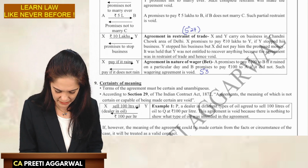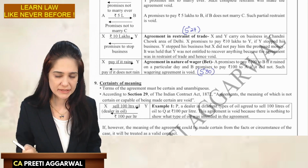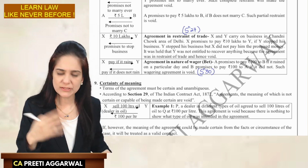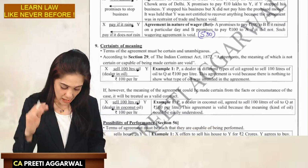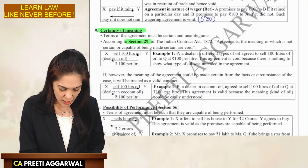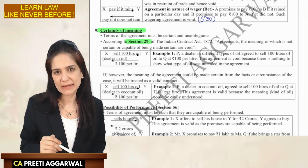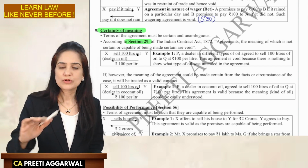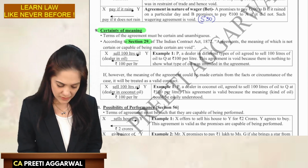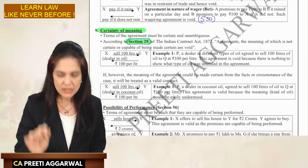Wager or betting is section 30. Wager means bet. Betting is illegal in India. Void and illegal in certain states. Void in rest of India. Meaning must be certain. Very important for case-based questions. We are going to discuss all the case-based questions from your compiler. There you will realize that many questions have been asked on section 29. So section 29 means that the meaning must be certain.